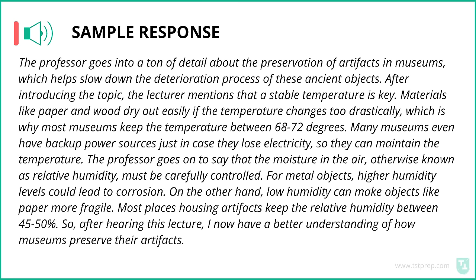The professor goes into a ton of detail about the preservation of artifacts in museums, which helps slow down the deterioration process of these ancient objects. After introducing the topic, the lecturer mentions that a stable temperature is key. Materials like paper and wood dry out easily if the temperature changes too drastically, which is why most museums keep the temperature between 68 to 72 degrees. Many museums even have backup power sources just in case they lose electricity so they can maintain the temperature.